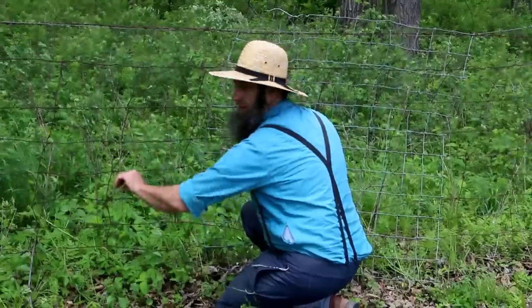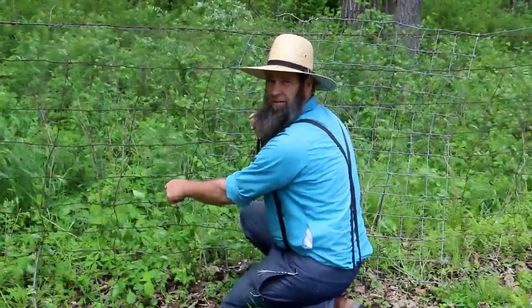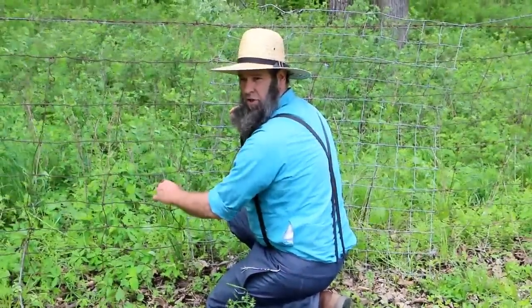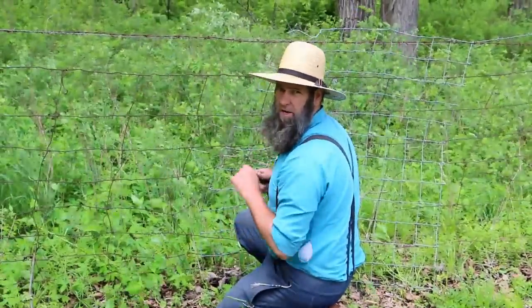One thing about your animals is that you always have to watch your fencing, because if your livestock get out, let's say you have a cow and your cow gets out and somebody hits it on the road, you're responsible for that. You know what I'm saying? So keeping your fence in good shape is always a must on the homestead.